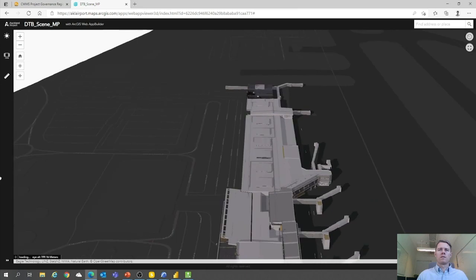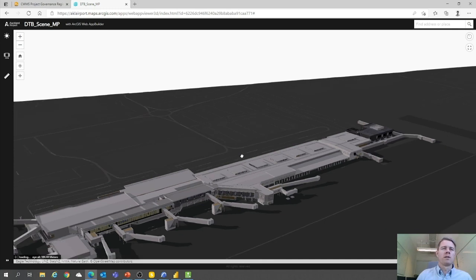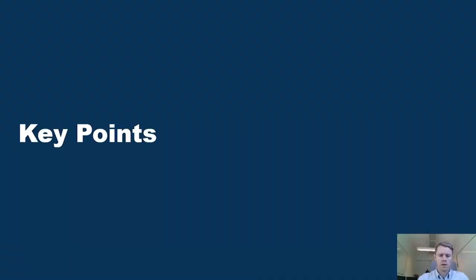So there's a quick overview of what's possible between Archicad and GIS and utilizing IFC and using it from a client perspective. So our use isn't so much, we're not designing ourselves, so it's more about viewing the data that we've captured over the years. So that was a quick overview around how we use Archicad.